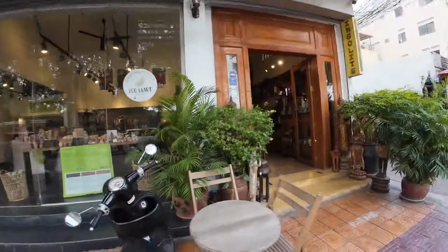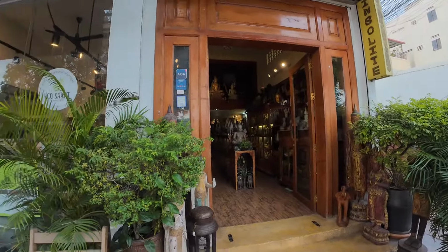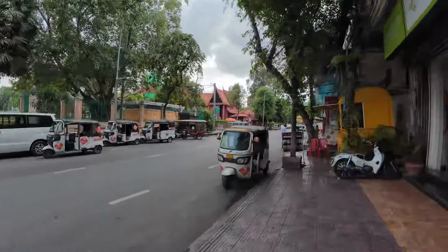Okay, so while we're waiting for the food, probably just gonna do, this is the art district of Phnom Penh. Right beside the National Museum, you got all these arts. I'll show you. So here's the National Museum right here.